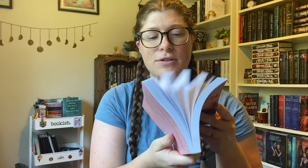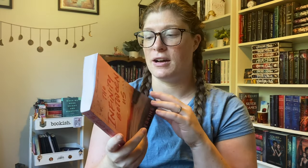And then I'm not sure if I said this already, but I think I'm going to switch one of my books out. Originally I had Archer's Voice by Mia Sheridan on my TBR, and I think I'm going to switch it to The Infinity Between Us by N.S. Perkins. This one is a little bit shorter. This was also gifted to me from my mother for my birthday, so thanks, Mom.